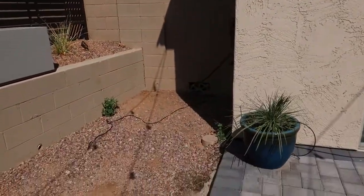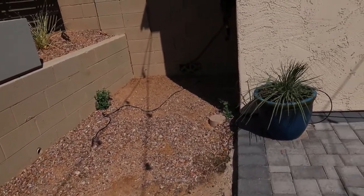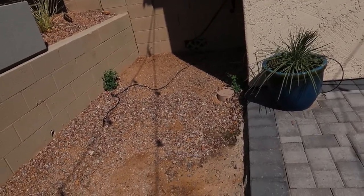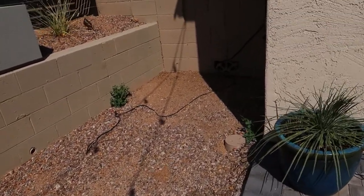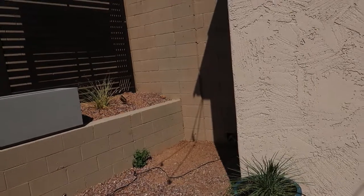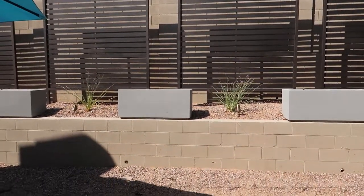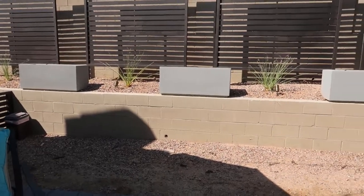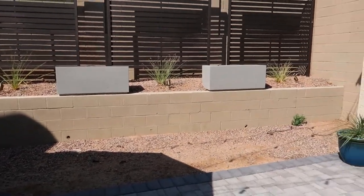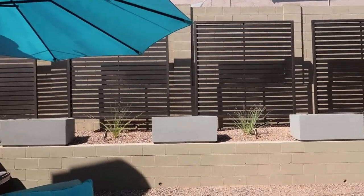Without being really gross, down here it's just all dirt, and this is kind of our doggy poopy area. So what I want to do is I'm going to grade this and level it out, and then I'm going to put sod here, and I think that'll really brighten up this area. It'll also be a nicer place for the dogs to do their business. I apologize for the doggy poop, but this is where they do their business.